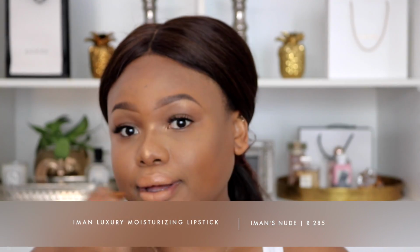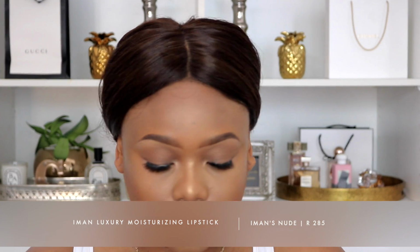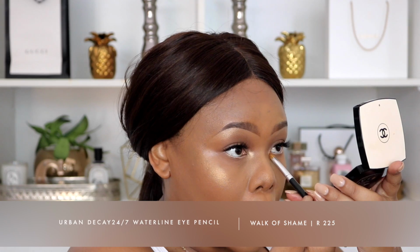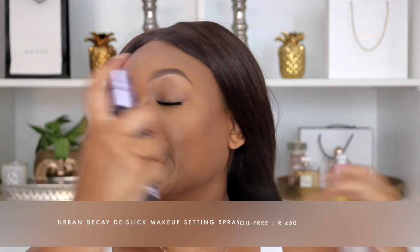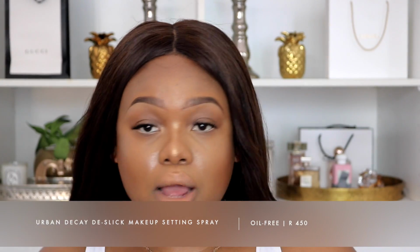Okay, so for lips, I'm using my ultimate favorite nude lipstick, and it's by Iman Cosmetics, and it is called Iman Nude. And this lip color is so beautiful. It's my perfect nude. It really, really is. And then I thought I would just brighten up my under eyes, so I used the Urban Decay Walk of Shame cream white eye pencil in my waterline, and then I have set my face with the Urban Decay All Nighter setting spray, and that's it.